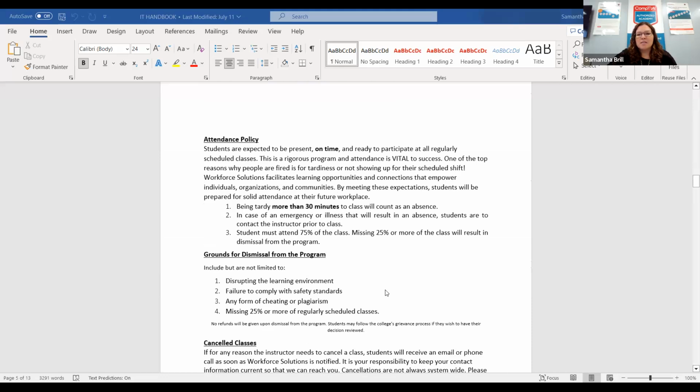Like I said, attendance policy: you have to show up, you have to be on time, and you have to be present and engaged. Even if you are planning on being late more than 30 minutes, this will count as an absence. In case of an emergency, we all know things come up, sickness. There are tons of accidents that happen along 81. We understand. Just please make sure you contact your instructor and let them know prior to class if you're going to be late. You have to attend at least 75% of the classes. Missing 25% or more could result in dismissal from the program.